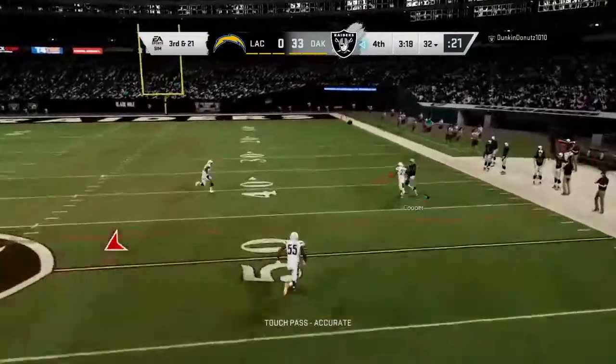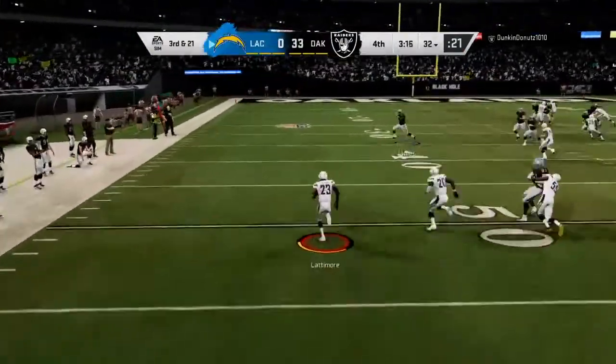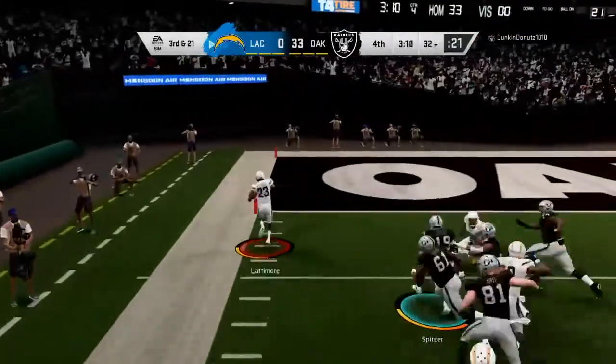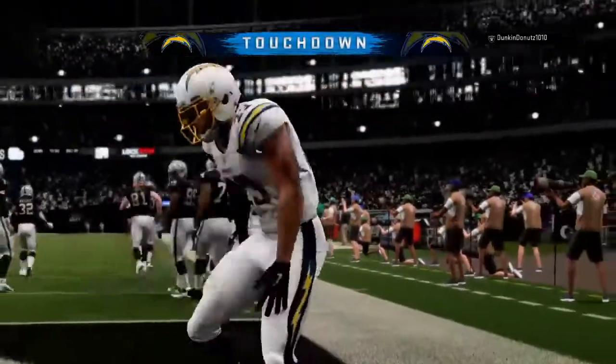Back to throw here. Looking for Cooper, and it's intercepted. Picked off by Marshon Lattimore. And he will score. Touchdown, LA.